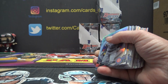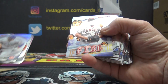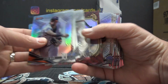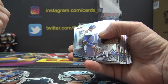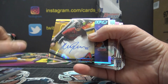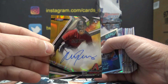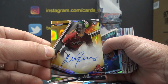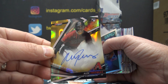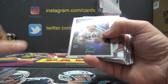That is 99 green. There's a Franco. Straight fire, Reed Detmers. Corey Lee. Brooks Lee. What was I thinking? Corey Lee. These are good. The yellow ones are my favorite ones. Number to 75, Alec Thomas. These yellow lavas are... What's this flavor called? It's not lava. That would be Panini that has lava. Is this Magna? Either way, the yellows look really cool.